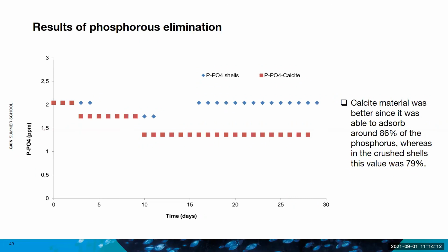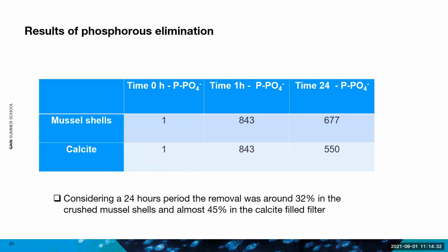24 hour period. In the first case, you can see here that calcite material was better than the shells at absorbing the phosphorus, with 86% of phosphorus absorption in the case of calcite, and in the crushed shells this value was 79%, but they are really high, much better than in the pilot scale system. And in the 24 hour period, the removal was lower, using 1 gram per liter at the beginning, and we reached around 32% in the mussel shells and 45% in the calcite filter.